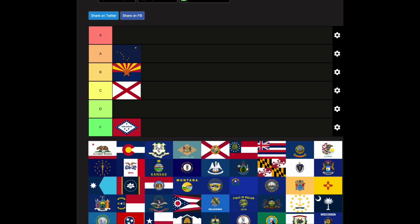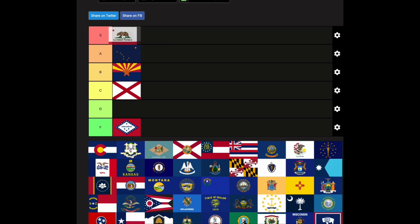Overall, I think this is one of the best flags in the country. It's cool, it's very unique, and I think it just looks amazing. Bears are really cool creatures too. So this gets bonus points, and it's going up to the S tier.